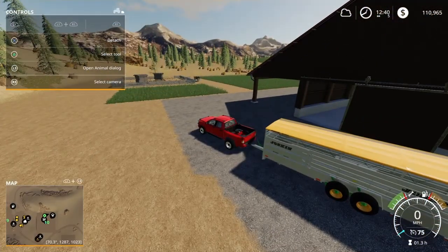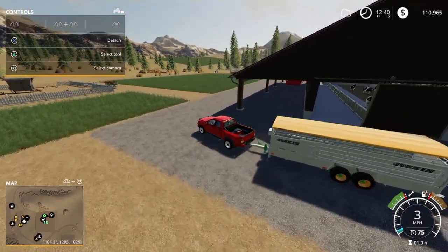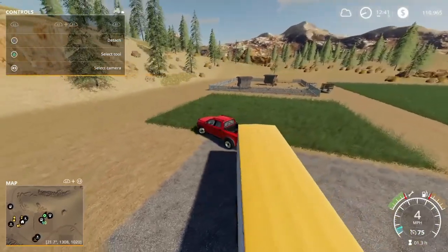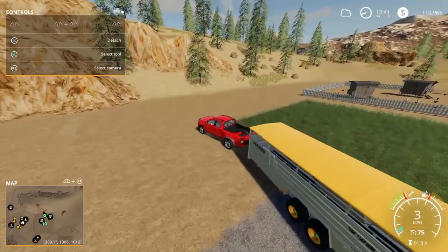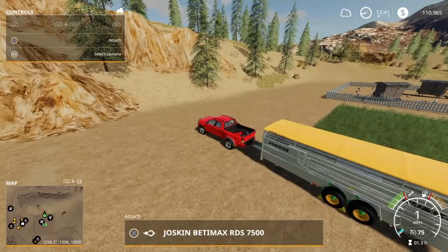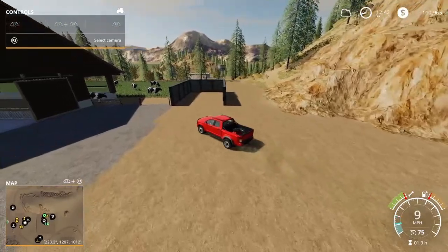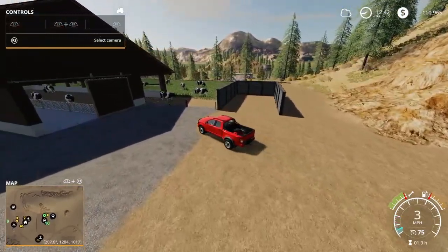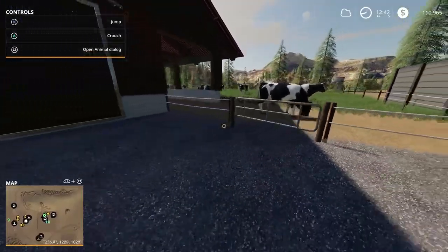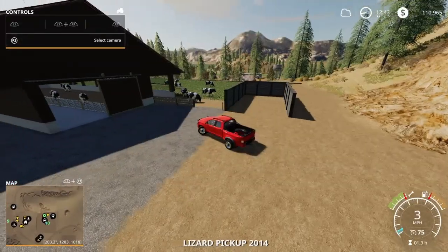And there we go. Now I'm going to pull this up here for now. I'm going to hook the trailer. Close the gate. Alright, so all the cows are in.